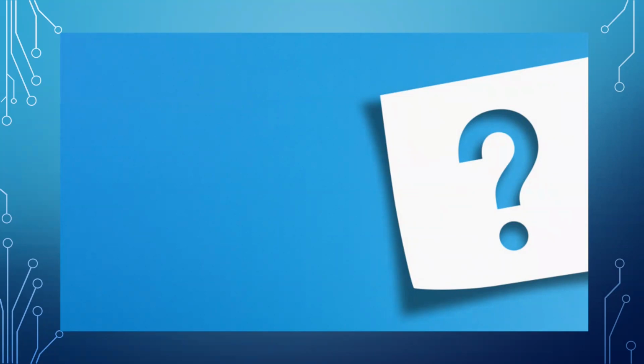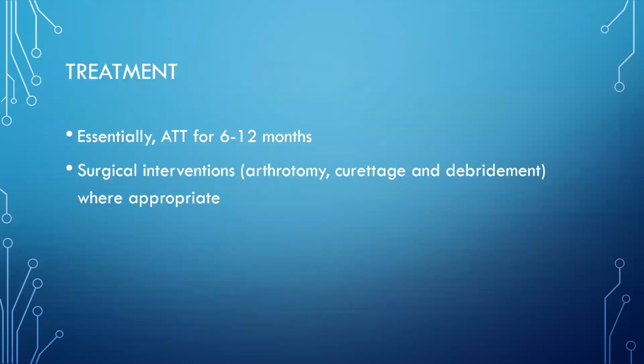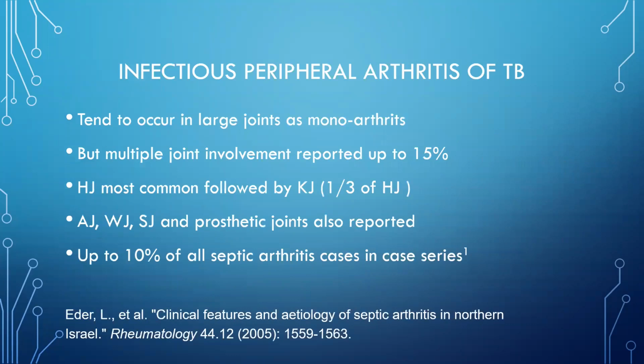Yes, affected, yes. As you can remember, this article says up to 15% of musculoskeletal, that means peripheral arthritis, have multiple joints affected. Basically the combination of knee, wrist, and hip joint. It is published, yes.